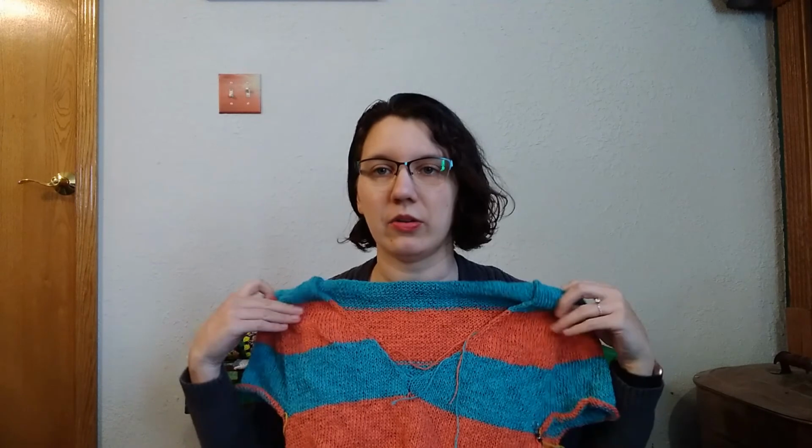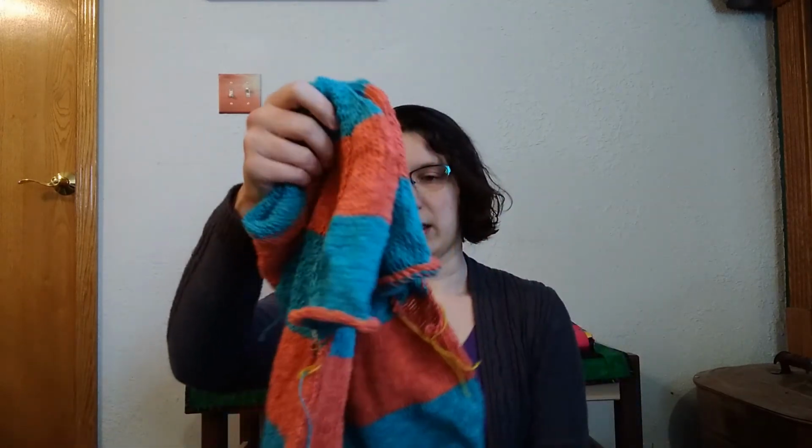But since this is a DK cotton linen blend, I know that it will get a lot of wear, and I am very excited to have this done, because when I actually work on it, it goes quickly, which is honestly the same for any project.